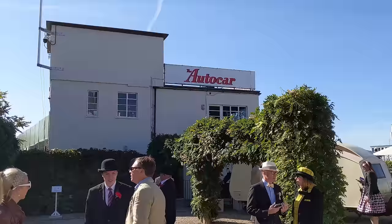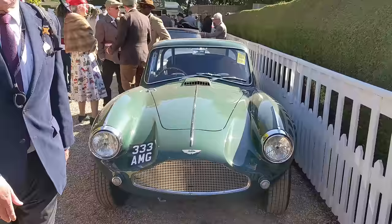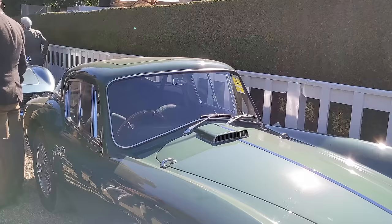So up here is the Duke of Richmond's house for the guests of the Duke. And one of his guests actually brought David Brown's old DB3S coupe. There's a lot of people around here. It's a really special car. I actually had a chance to chat with the new owner who bought it from Tom Hartley. And he's going to have it restored into its original hue of violet.